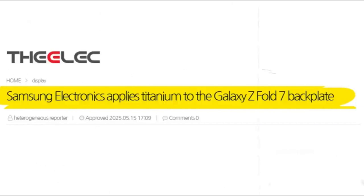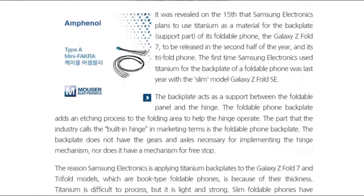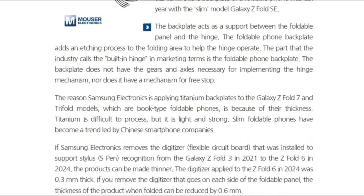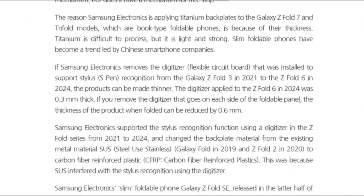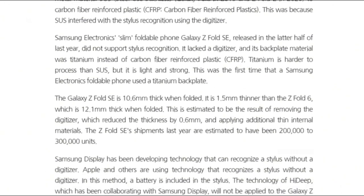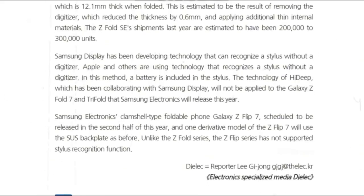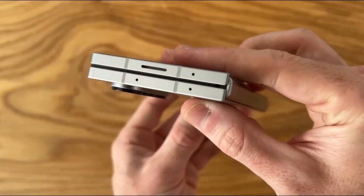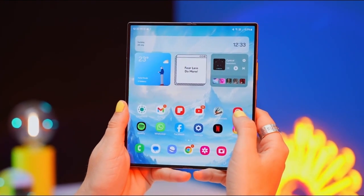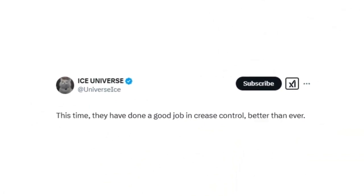According to a stunning new report from reliable tipster Felix, Samsung is about to make a bold leap. The upcoming Galaxy Z Fold 7 might not only become the thinnest foldable phone in the world, but also the strongest, thanks to a titanium backplate. Unlike the Galaxy S25 Ultra, which uses titanium just for the frame, the Fold 7, and even Samsung's upcoming Trifold, could feature titanium on the backplate itself. This marks a major shift in both durability and design. Interestingly, Samsung already began experimenting with this in the Z Fold Special Edition, which quietly introduced titanium into the foldable lineup. According to renowned tipster Ice Universe, Samsung is making major strides with its next-gen foldable.